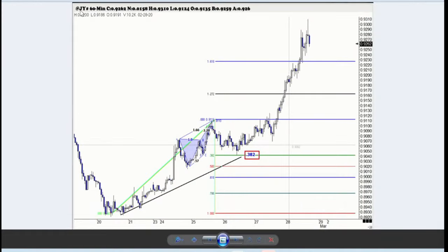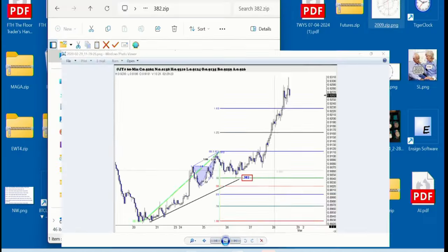This would just show you how it worked with the Japanese yen on a 60-minute chart. You see the 382 right here? And there's 100 of these that you're going to be getting.